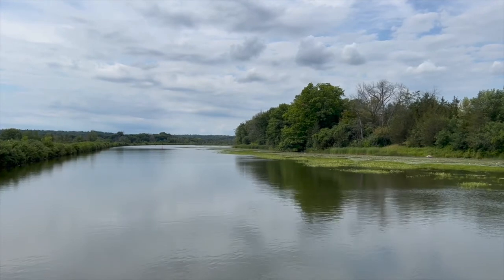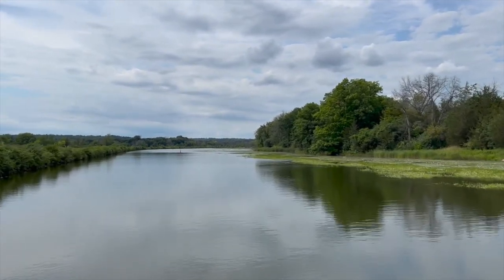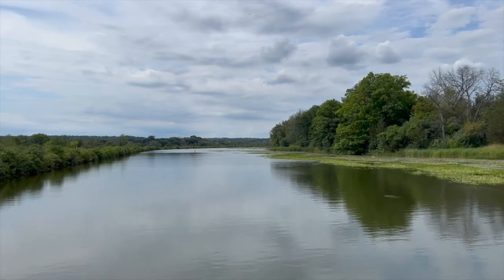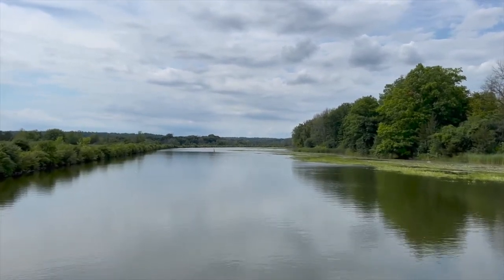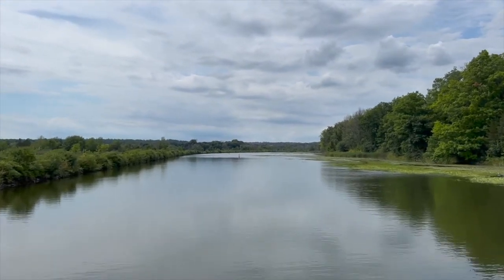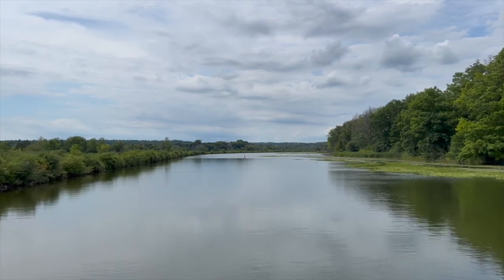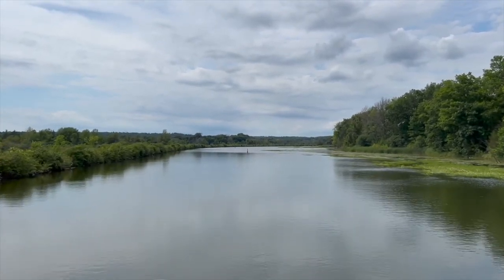And we are heading to lock number 9 on the Trent Severn. Real nice cruising, very relaxing, and the locks have been pretty good too. So they've been good to us. So off we go.